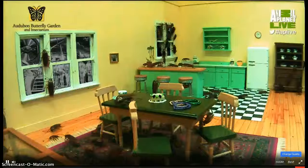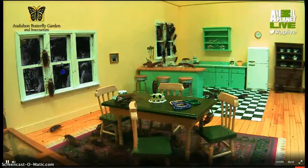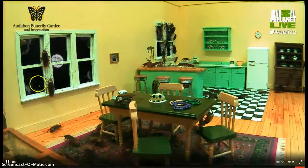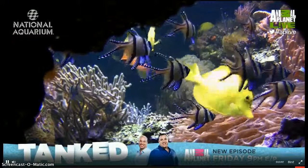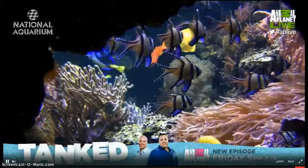No, do the Pacific Reef one. It's really pretty, guys. Better than this. As you can see, there's something in the window. I don't even know what it is. Now we're going to do the Pacific Reef. It's in a tank. Oh, as you can tell. Wait, never mind. The camera's in a little cave in the ocean.